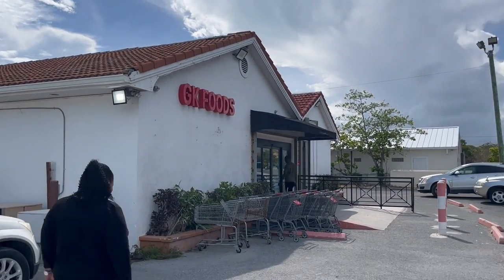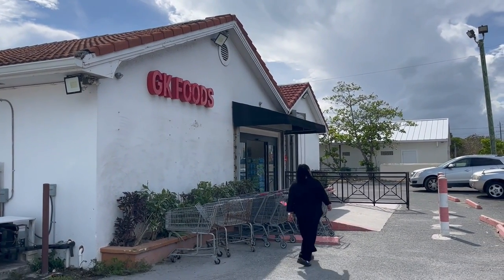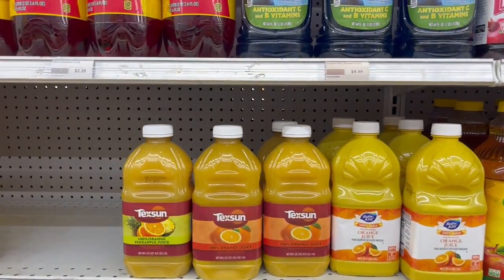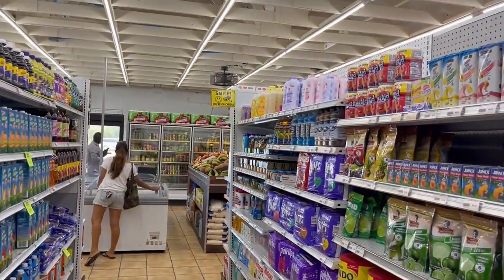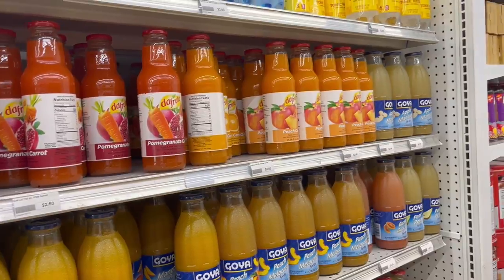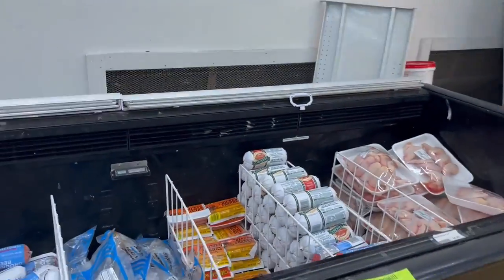I'm now entering the GK's supermarket on the Leavitt Highway. There's another supermarket where they have all variety of different food items. You can see they have all variety of apple juice, orange juice, all different types of juice on the shelf. You have all kinds of box juice. This supermarket is located on the Leavitt Highway. So when you come to Turks and Caicos, you can visit this supermarket. They have some good special deals. Prices are very good. They have all types of variety of food items.